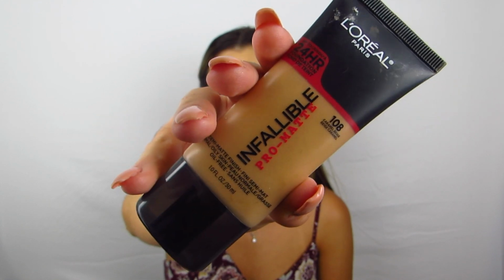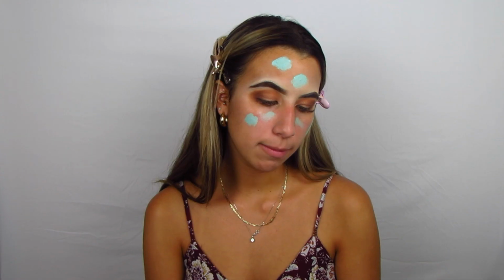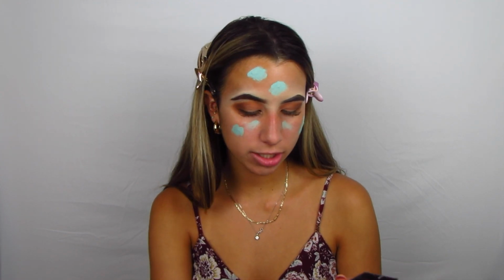Now I'm going to go in with my L'Oreal Infallible Pro Matte Foundation. I'm in the shade 108 Caramel Beige. Take my Real Techniques Beauty Sponge and start blending away.